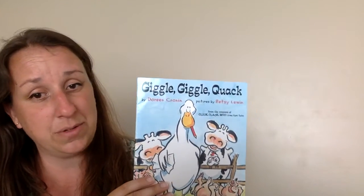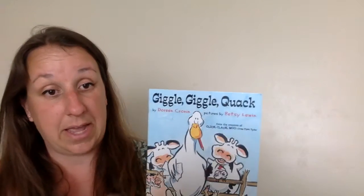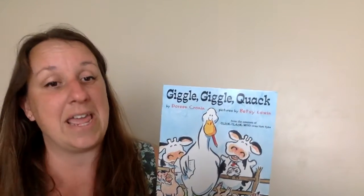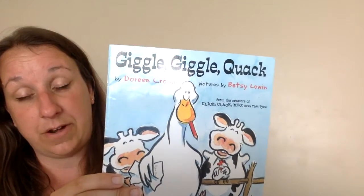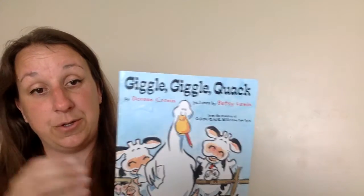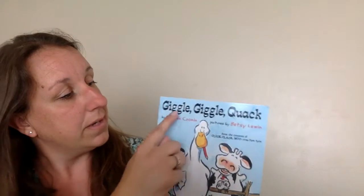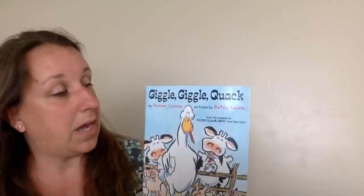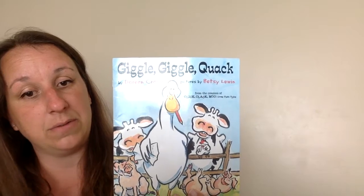Now, earlier I told you that titles, which is the name of the book, title is another fancy way to say name, are usually on the front cover of the book, and they're usually the biggest letters, and that's the same with this book. Giggle, Giggle, Quack is really big. It goes right across the top, and it's nice and bold, so it sticks out.